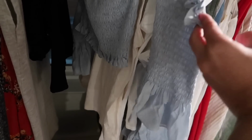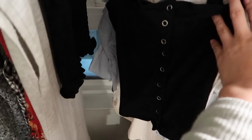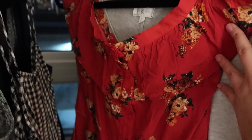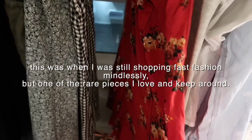I have this top that I got towards the end of summer last year from SWF Boutique. Perfect little spring top. I have this one that I've been wearing since, I want to say, since fall, and I think I got this one in the fall as well. But I've worn these a ton and I love them. This last summer, I love this Lewin Gray t-shirt dress. It's just so comfortable. This I got on sale for $7 at Zara back when I was still shopping at fast fashion, and I still do shop at fast fashion occasionally.